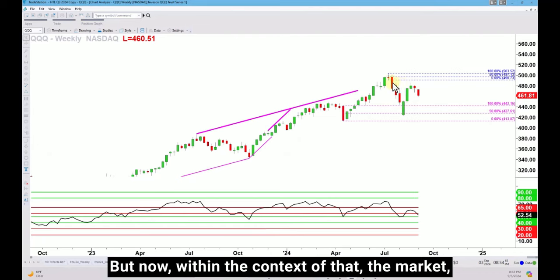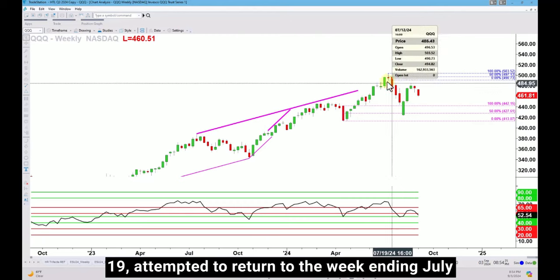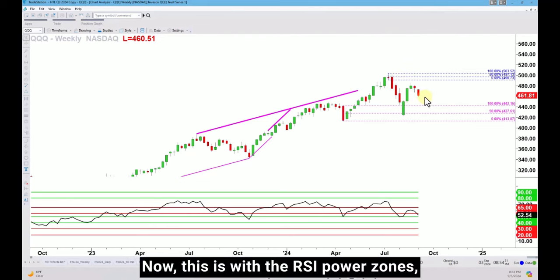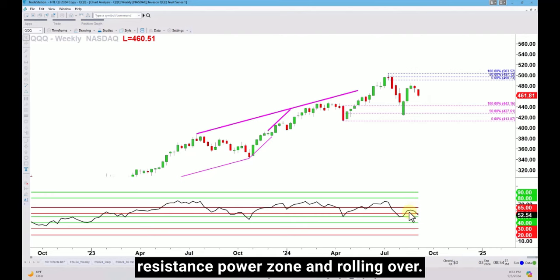But now within the context of that, the market recovered from the middle of the week ending April 19th, attempted to return to the week ending July 12th, couldn't get there, and is now rolling over. This is with the RSI power zones, my favorite momentum indicator, holding in the bear resistance power zone and rolling over. So if you're one of my forecasting students, you might be thinking it's time to draw a forecast to the downside, and you could.